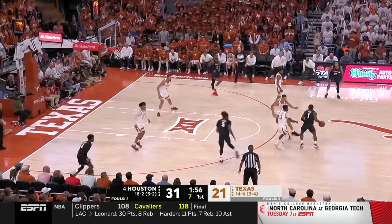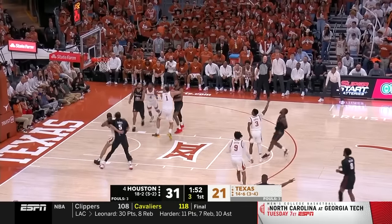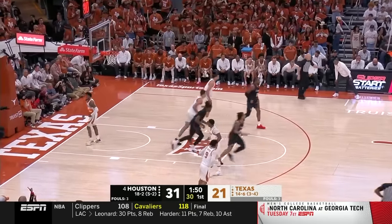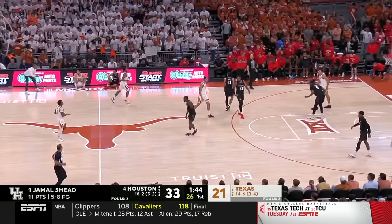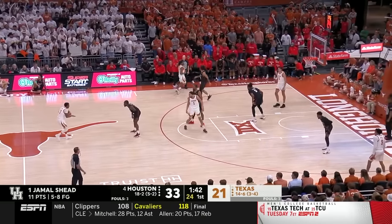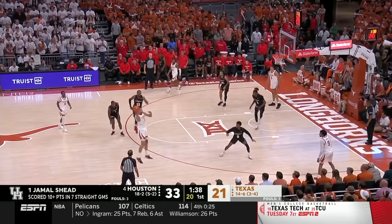Shot clock under 10. Under 2 to go first half. Shedd going to work. Jumper. Got it. Well, when the guy known for his defense is doing that offensively, look out. Yep. He's capable. Got 11. He's the coach on the floor. He knows what the team needs.